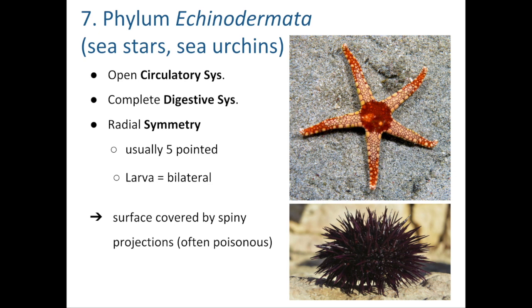Members of Echinodermata, they have an open circulatory system, so they pump blood or blood-like fluid through their body, and that is not contained in blood vessels through the whole journey through its body. So sometimes it's just flowing through the tissues, and then it gets collected and then will be oxygenated by gills or another organ to oxygenate that blood, and then gets pumped back out into the body once it has oxygen again.